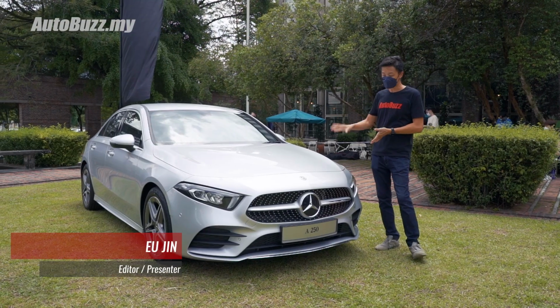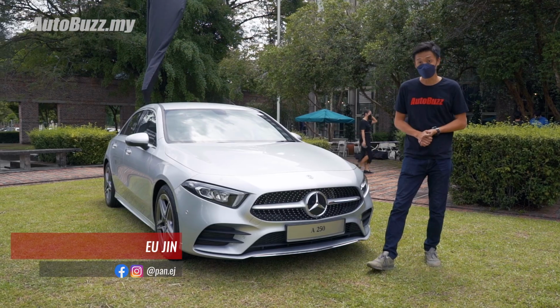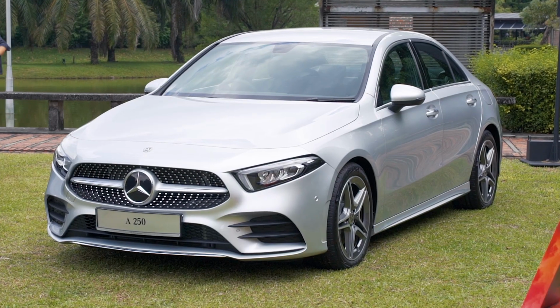Welcome everybody to the new A-Class sedan, and here are the 5 things you need to know about this locally assembled model.